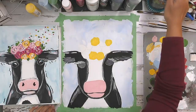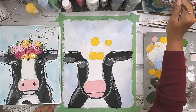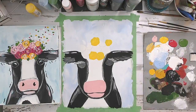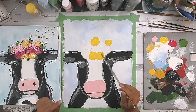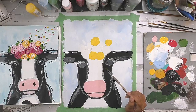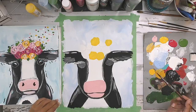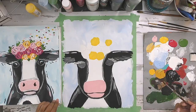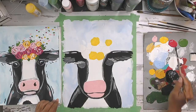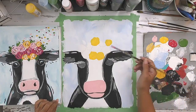Alright, so first coat down, and yellow is really a translucent color, so don't be nervous if you don't get great coverage that first layer. It's going to take a couple different layers for that to really start to fill in, especially with yellow. Do a quick little wash, and then we'll grab some of this bright pink.